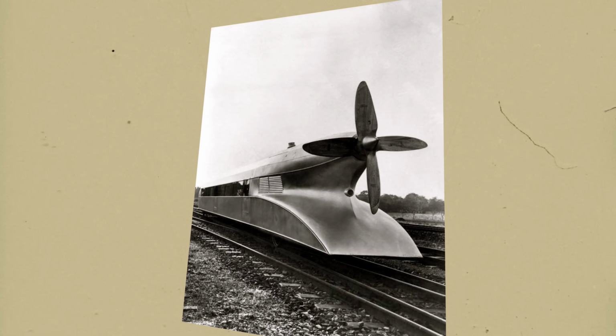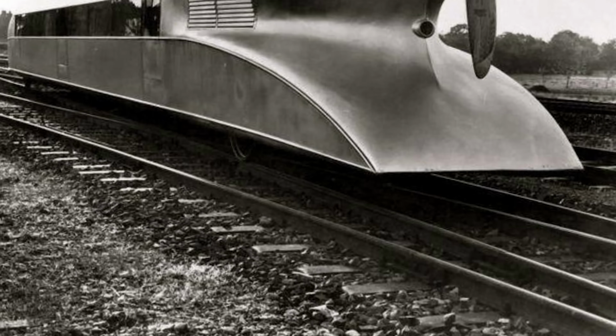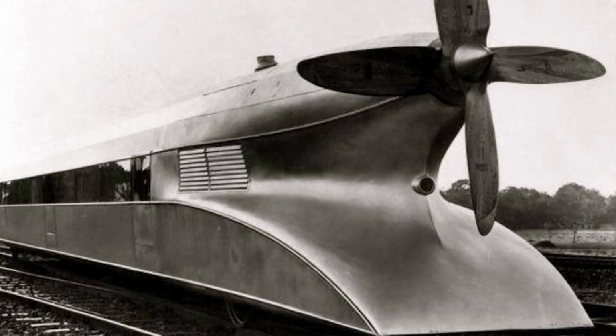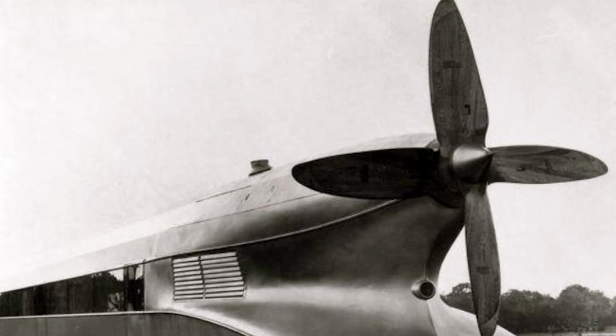The Schienenzeppelin, an experimental German railcar powered by a propeller, reaches 143 miles per hour in a speed test. The scene shows the machine moving along tracks with an aerodynamic design and unusual appearance.